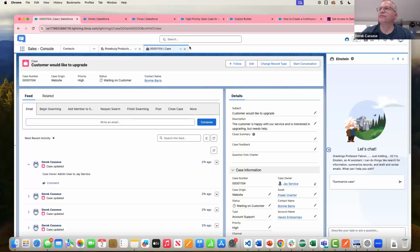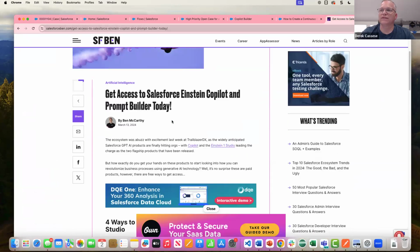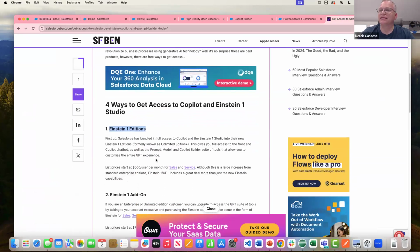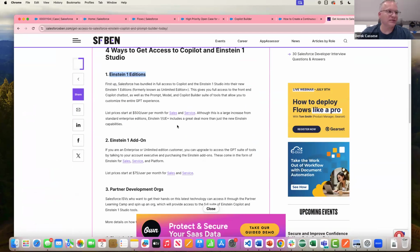How do you get this stuff? I'm going to go to Salesforce Ben for that instead of recreating the same content, because it's out there all over the place. 4 ways to get Copilot and Einstein 1. Einstein 1 editions. I find this also interesting. So these prices are obviously as of July 2nd, and this article was written in March. So you probably want to check, and everybody's going to have different pricing, which is why I don't usually get into that on webinars, but you need to understand where and how you get it.